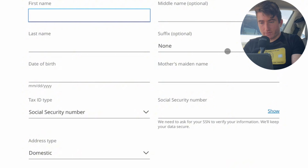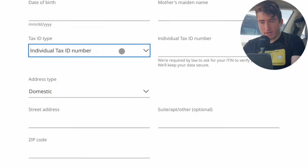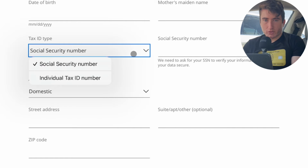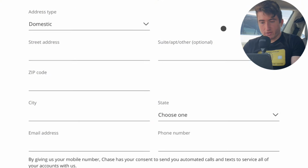This stuff is all basic information. So here you have two options. Just know that this one right here, the ITIN, is just going to be if you don't have a social security number for whatever reason, but most of us watching probably do. So you're going to put that right there. Again, your home address, your email address, your phone number.